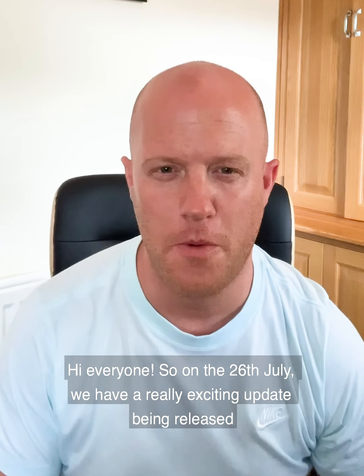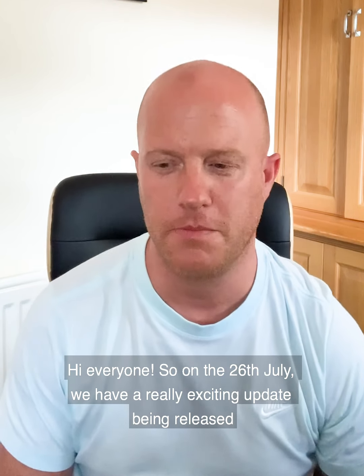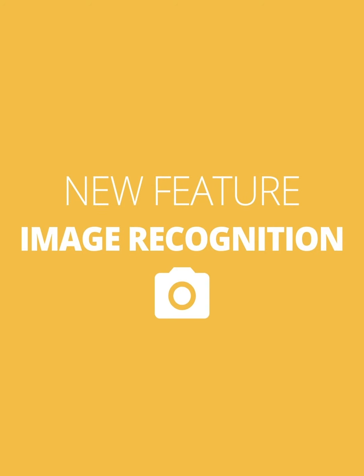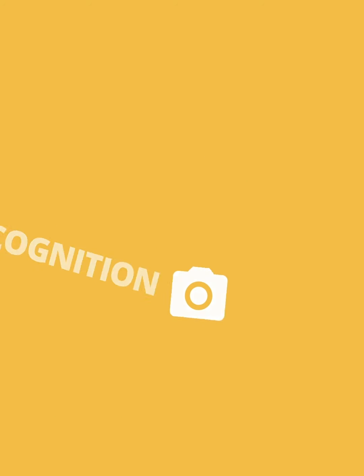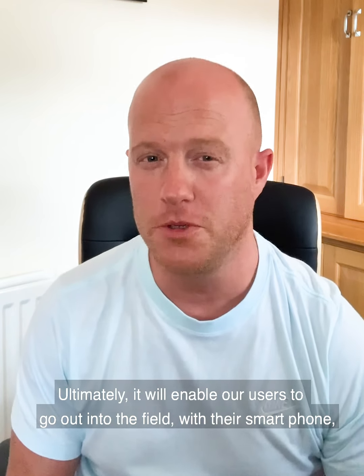Hi everyone, so on the 26th of July we have a really exciting update being released which sees the introduction of image recognition features. We are the first to bring this to market in the property reporting space. Ultimately, it will enable our users to go out into the field with their smartphone, whether it be a smartphone or tablet, on iOS or Android.